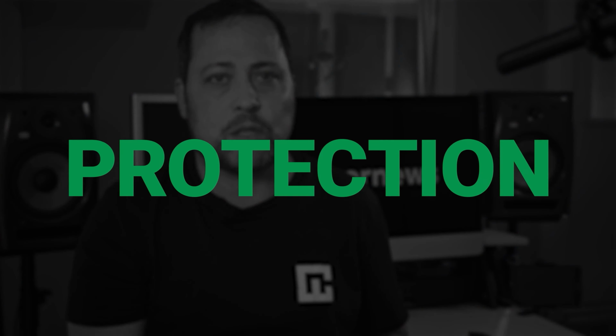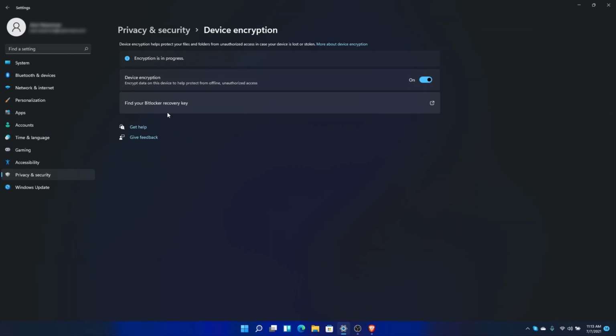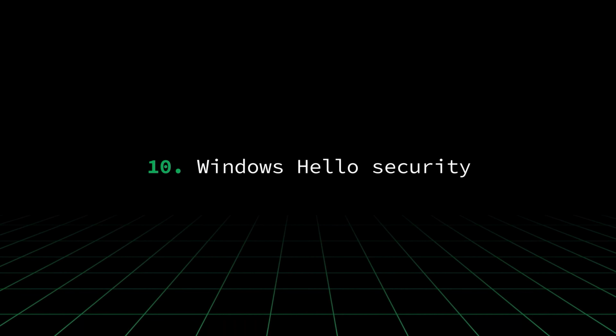Okay, let's take a closer look at these Windows 11 protections. There is a device encryption tool present in this update as well. When turned on, this protects your folders and files from unauthorized access. Although now you'll need to use your Microsoft account login to enable this, so make sure you've got that stored somewhere securely.